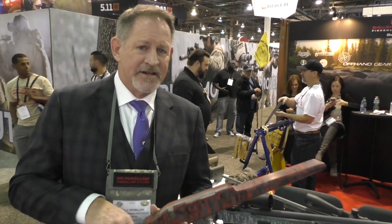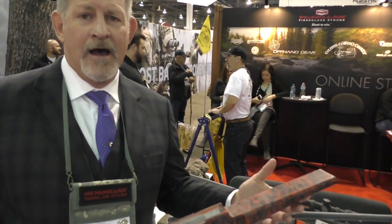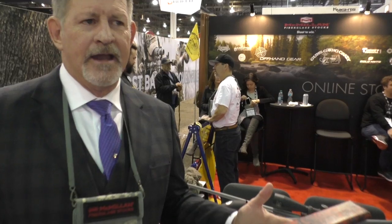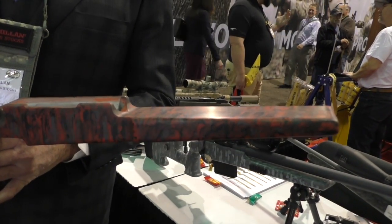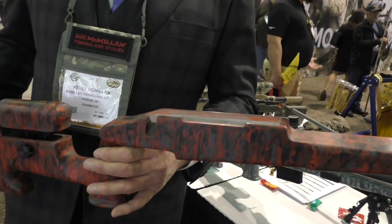One of the cool things about this is it was designed specifically for long-range shooting, which means prone or off a bench. This fore end, the way it's designed and made, it's super stiff, so you never have to worry about flex, much more so than any of the other stocks that we make. Very, very excited about it. The reaction has been really good from all of the customers.